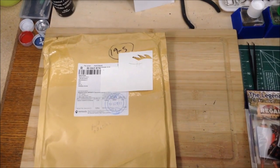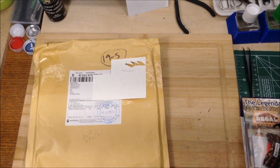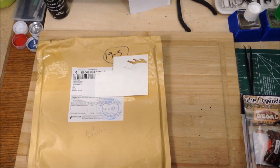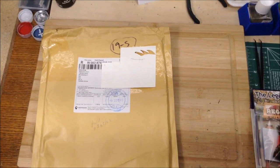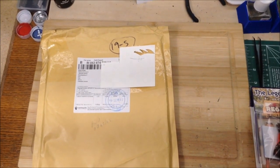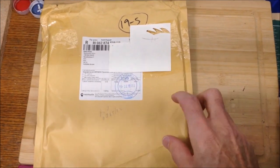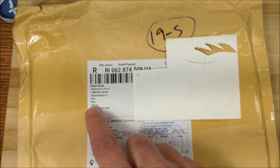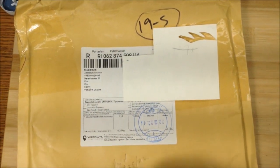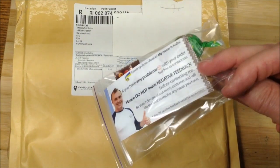Hi everybody. I just wanted to do a quick video to do a mail call, which is actually a stash update. I had ordered a small kit from Masterbox in the Ukraine back on September 17th, and I just received this package here on October 25th. And as you can see, it came from Kiev in the Ukraine. And they actually included this little package of candies, I guess, here.